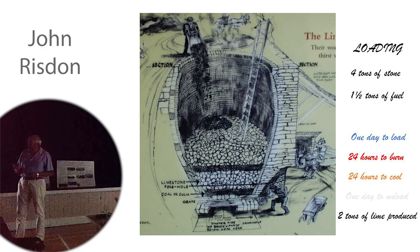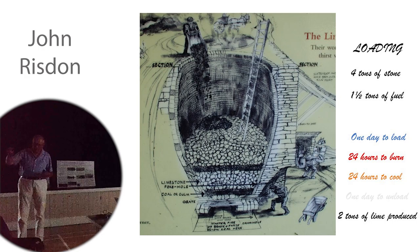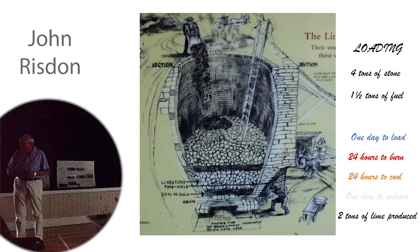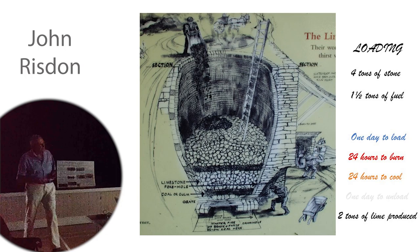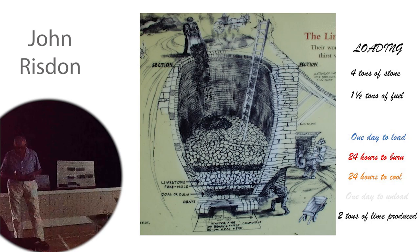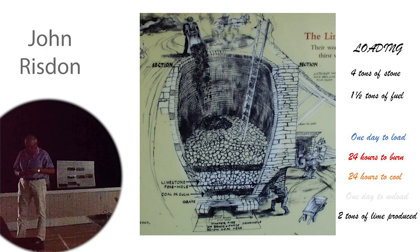You then allow 24 hours for the quicklime to cool in the chamber, because your rock, your solid limestone, has now literally become a powder. This is very, very dangerous. Oops, not so easy to see that with the colour. This now is the unloading of your chamber, and of course you do it by digging it out through the grate, allowing gravity to literally drop it down. All your fuel has burnt. All you've got in there, therefore, is the quicklime.